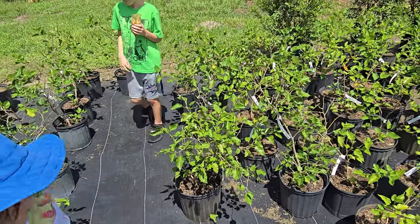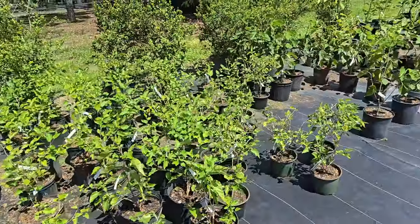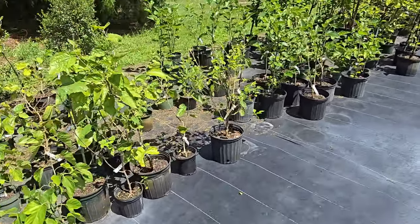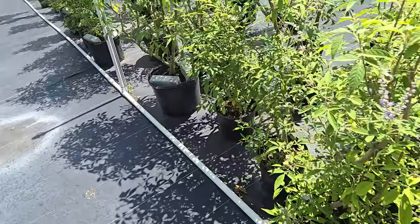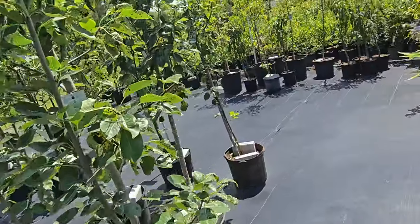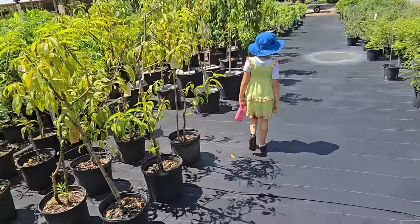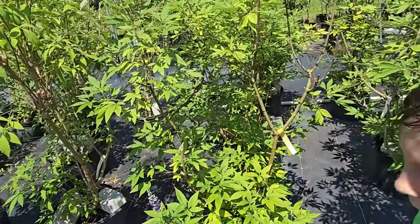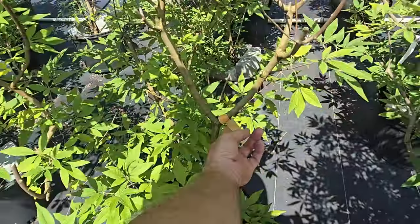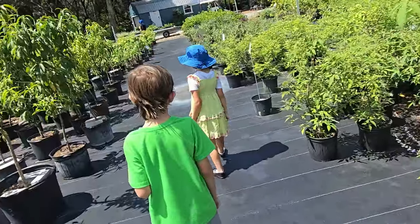There's mulberries. You can see some mulberry. There's a couple of them on there. Isn't that cool? Peppers are spicy, yes. There are no peppers around here. Persimmon. Go this way. I'm the leader. You are? Vitex. It's called Vitex. Dwarf Vitex. It's beautiful.